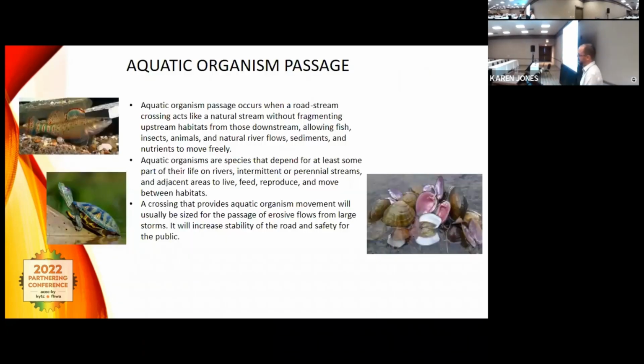And my last slide, I think I'm going to make it right under time, is aquatic organism passage. It's just a term I wanted to bring up today because it's something that the EPA is starting to dig into a little bit more and ask us more about in regards to our permits. Right when they get to the final stage, we'll have a 404 LOP that's almost done, the EPA has their comment period and they throw some questions on us. They haven't in the past.